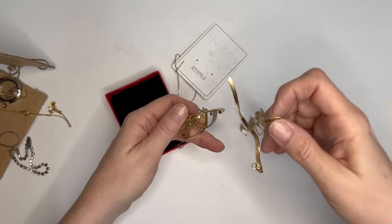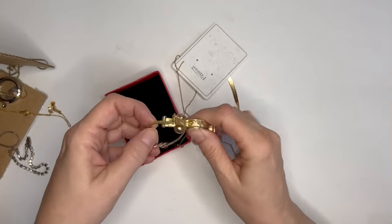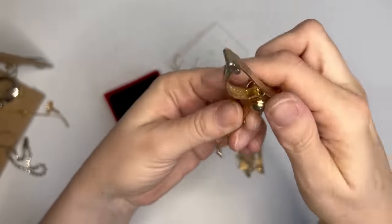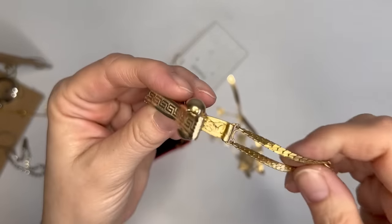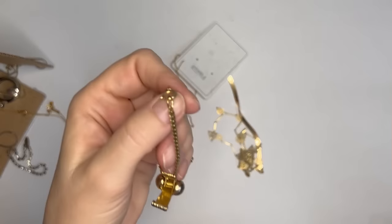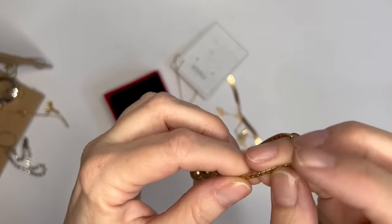I'm thinking, let's see. Oh, interesting. This is a glove clip, an old-timey glove clip. Let's see what this chain, if this chain's anything. No. It looks costume. This chain looks costume.